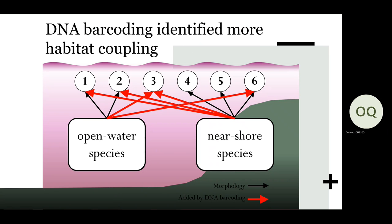Namely, in this case, people thought open water species like lake trout stayed out in the deep water. The smallmouth bass fed in the shallows, there's no habitat coupling, very little competition between them. That was conventional wisdom based on diver observation and some preliminary stomach content analysis. But as we started to sequence the gut contents, we saw all sorts of evidence of competition. The Lakers are coming into the shallows from time to time to feed. The smallmouth bass are going out into deeper water. So these habitats were much more coupled from a food web perspective than people realized.